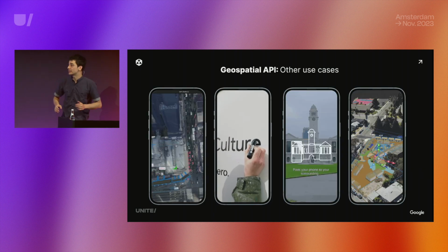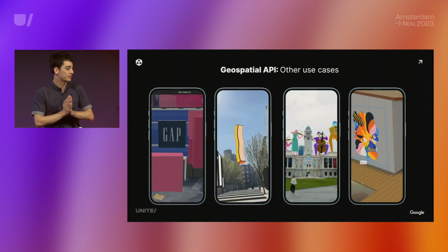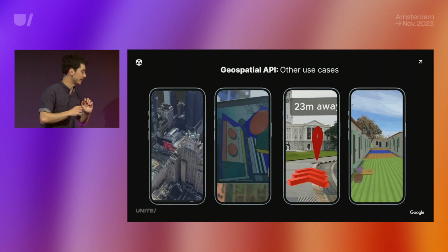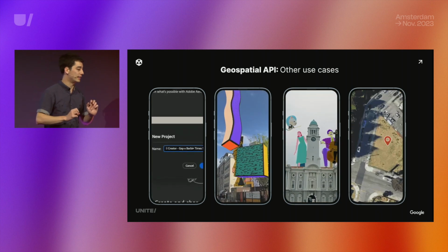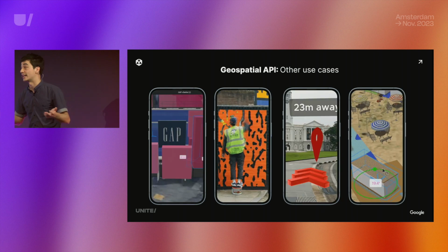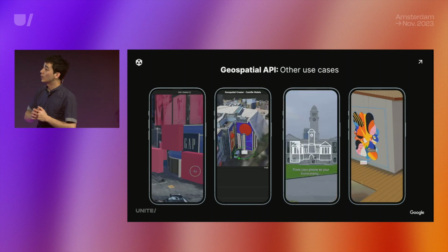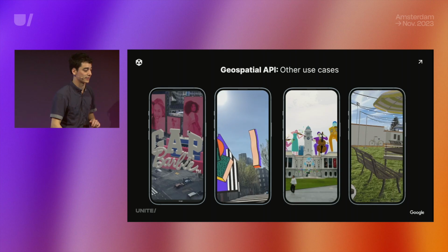And we've seen the Geospatial API used in a lot of different use cases as well. We've seen it in commerce. On the left, you can see a Gap and Barbie Mattel experience being created. We've seen it in arts and culture, and tourism, and even in urban planning. So we're super excited about the Geospatial API and hope to see it used in even more places.